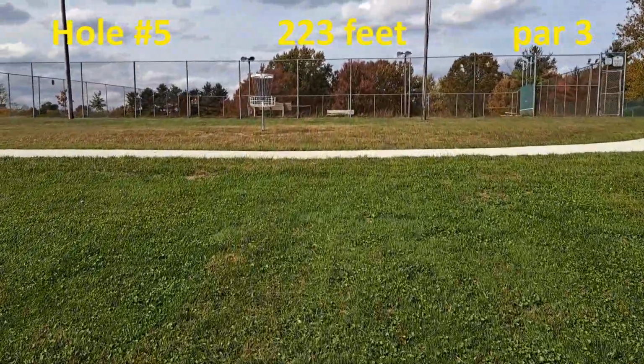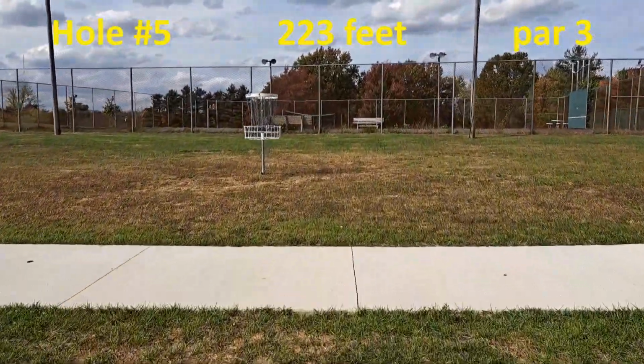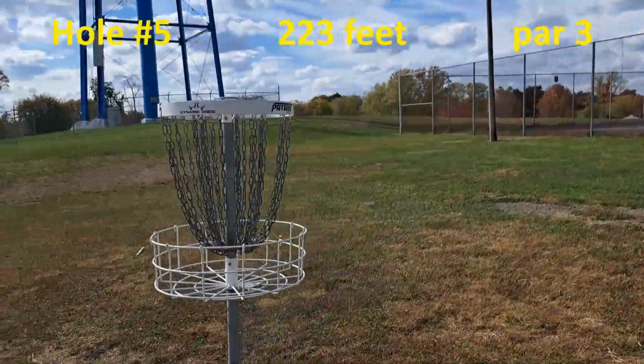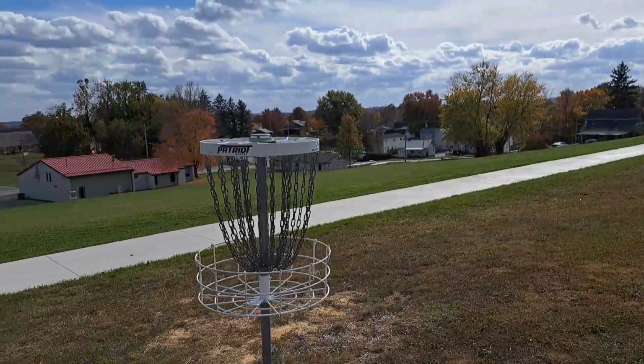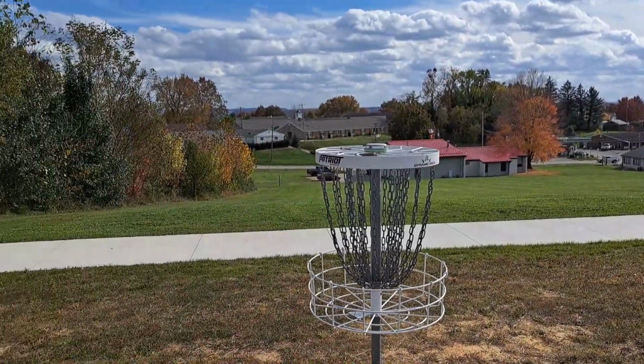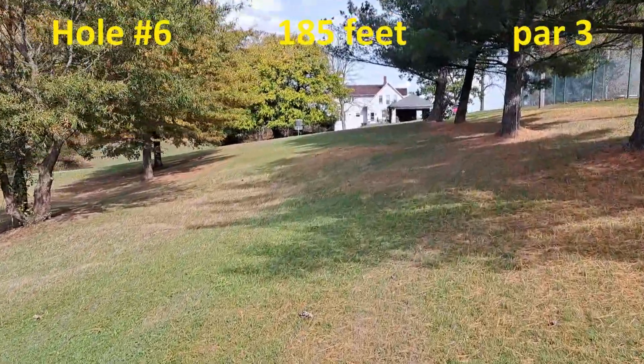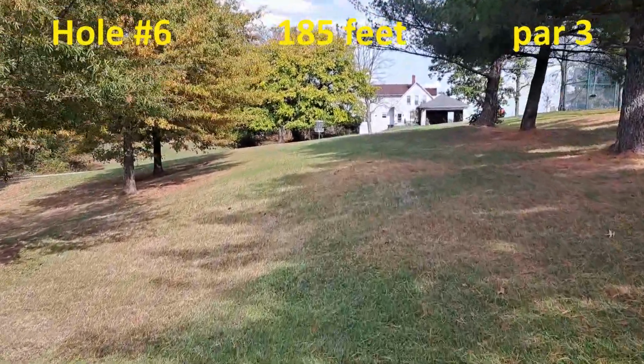The sixth tee is behind the tennis courts you see behind the basket. Overall, this course is not well signed, and route finding can be an issue in places, so you want to download a course map from UDisc or DG Course Review before you play here.